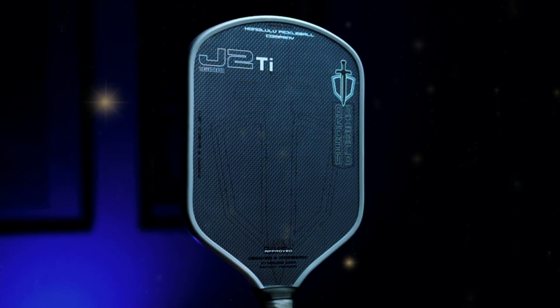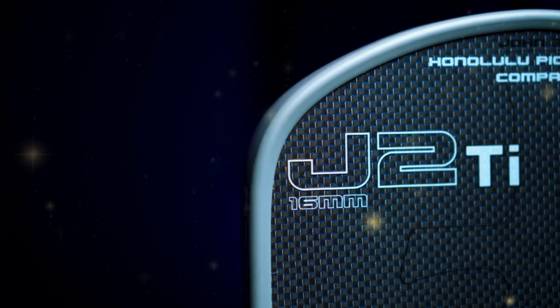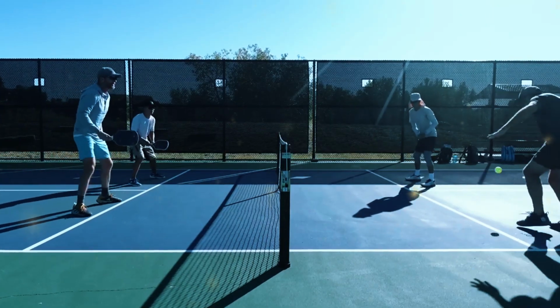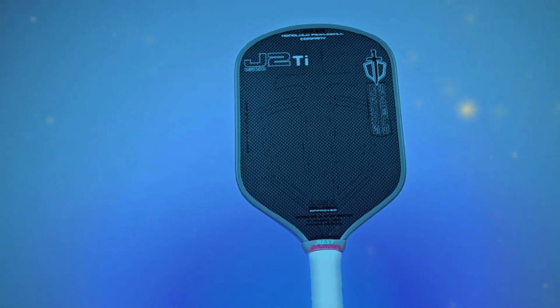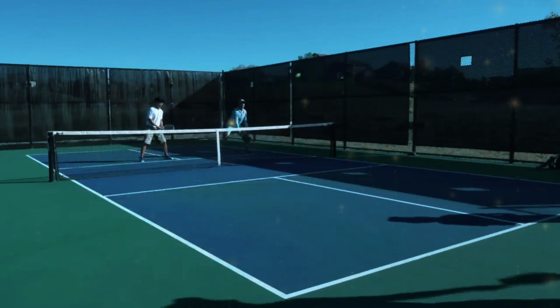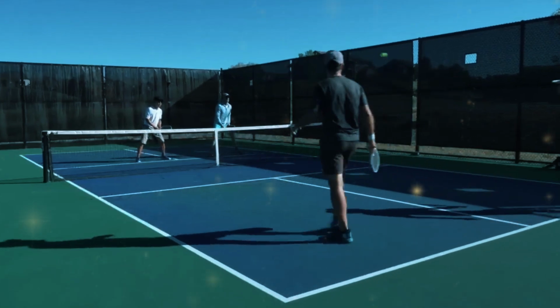investment for avid players. Its high-quality materials and advanced performance features ensure it remains competitive and reliable for years to come. For those seeking the ultimate pickleball paddle that truly does it all, the Honolulu J2 Ti stands unrivaled, cementing its place as the best paddle of 2025.